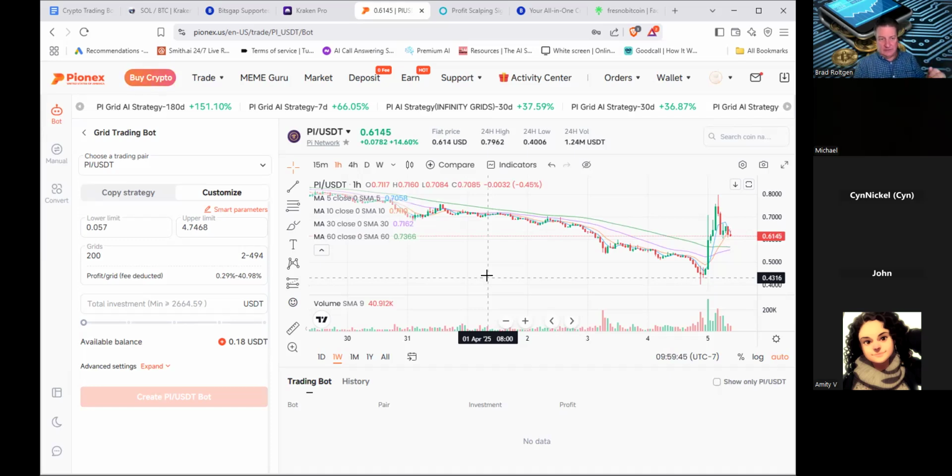Now, if the price is going down, say there's a grid at 58 cents. When it hits 58 cents, and if it hasn't bought at 58 cents before, then it'll buy one. And then if it goes down to 56 and there's a grid there, then it'll buy at 56. And then it gets down to 50 cents. And then on the way up, it would sell at 56 and sell at 58.